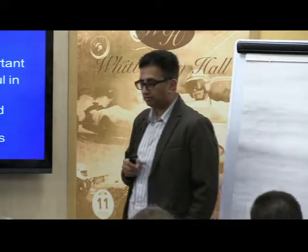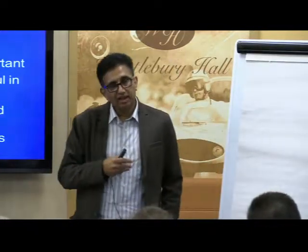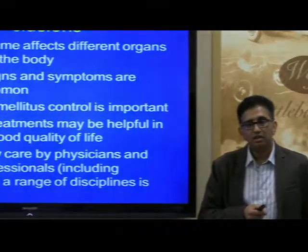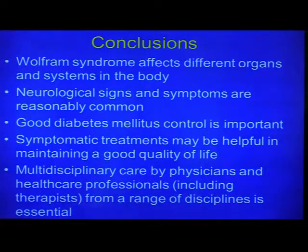So in conclusion, Wolfram syndrome is a multi-system illness. It affects different organs of the body. Neurological signs and symptoms, in addition to the eye problems and hearing problems, are relatively common. It's important to maintain good diabetes control, because obviously diabetes in itself can cause neurological complications. There are symptomatic treatments available which basically will help to relieve these symptoms, and that in turn will help you to have a better quality of life, which is obviously the most important thing.